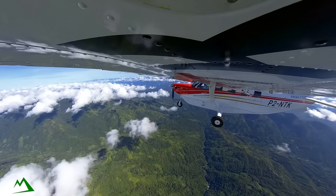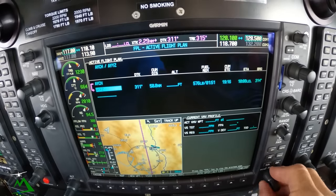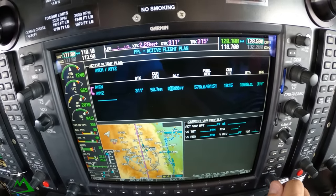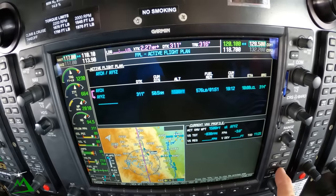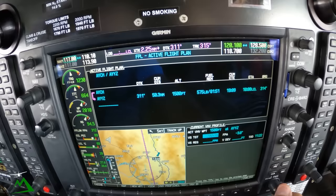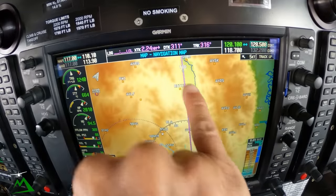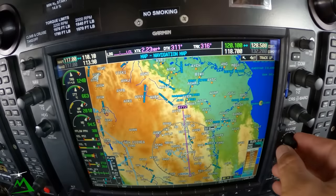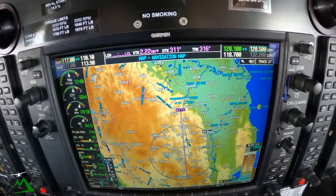All right, we're just 19 minutes out. I'm going to go ahead and set up my descent profile. Hit the flight plan page. We'll head down here to our altitude select, and we'll go down to 1,500 feet because the runway's at 500, so pattern altitude's 1,500. Then we'll put in 800 feet per minute. It's going to put a top of descent mark right there, and Betty will let me know when I'm at the top of descent as well.